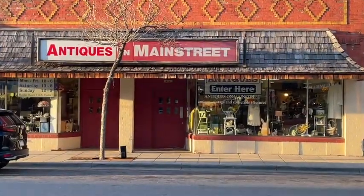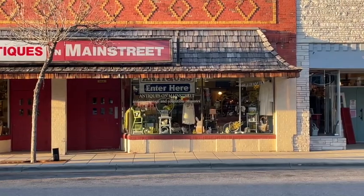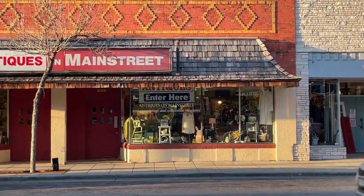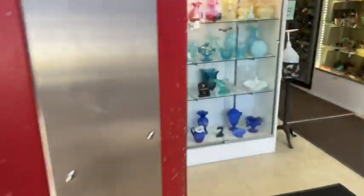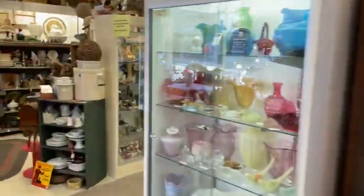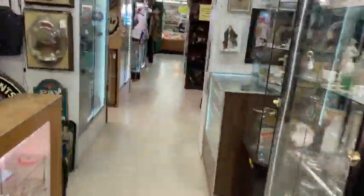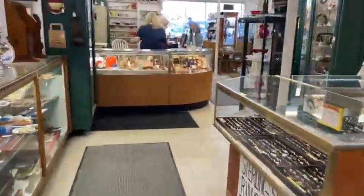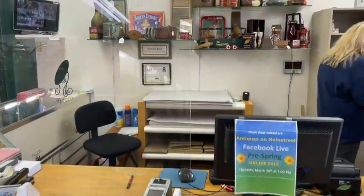The unique adventure that I'm going to talk about today is something that you can follow along with on Facebook Live. Here's the store where our cabinet is. This is where we sell antiques, coins, currency, and other collectibles. Let's go inside and see what's going on. Here we are at the front desk of the store where the sale happens.